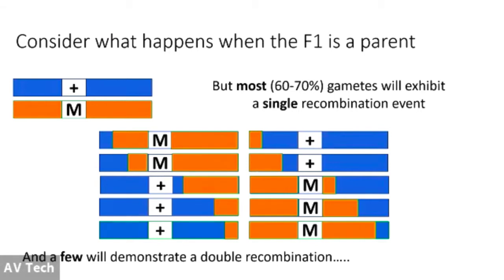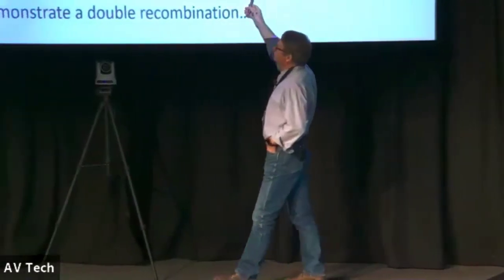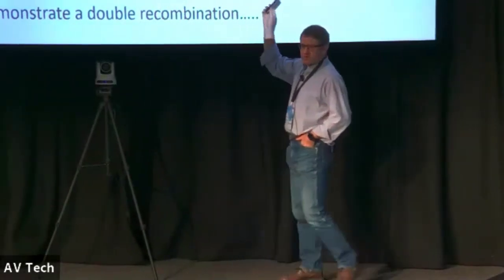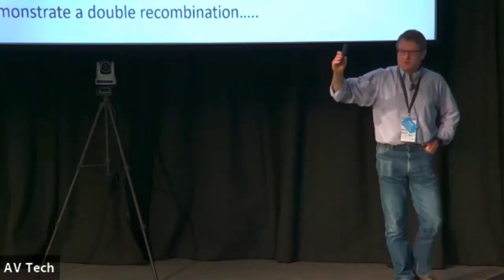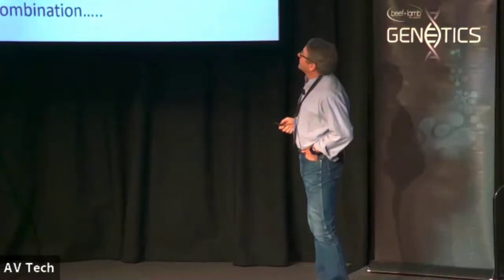So most of the gametes that are produced from an F1 will be like this. There'll be a mixture of chromosomes that came from the two original breeds, and the crossover could more or less occur anywhere along the chromosome from one end to the other. Although there are some points, what we call recombination hotspots, where they're more likely to cross over and some where they're less likely to cross over.